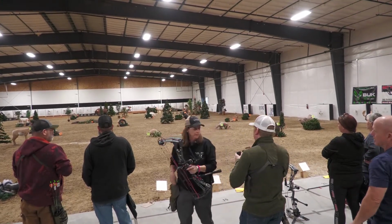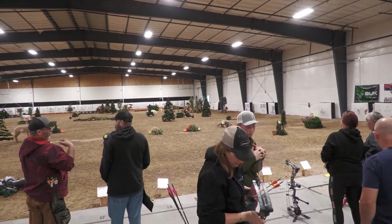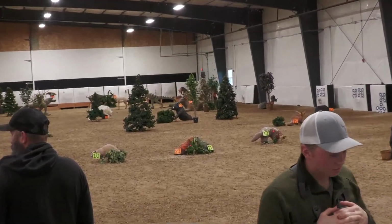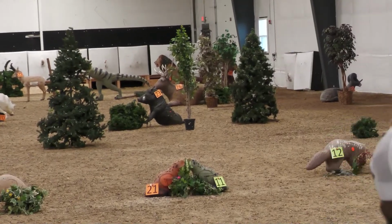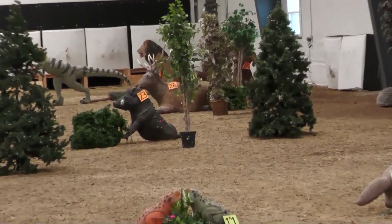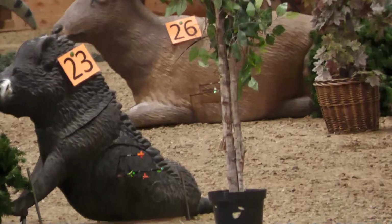So seeing a lot of familiar faces that were at the Nampa Bow Chiefs indoor 3D shoot as well. So that's kind of fun to see. But as we zoom in, there's target 23. Looks pretty mean.